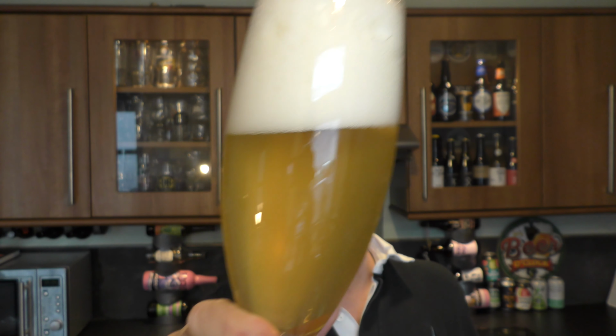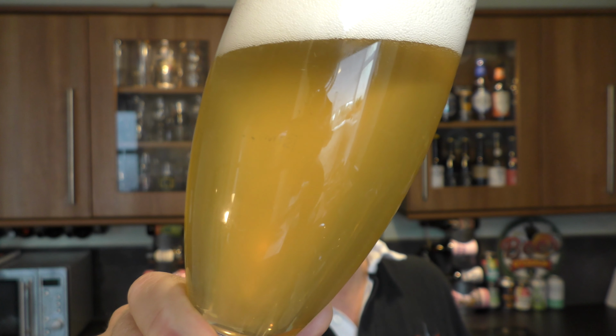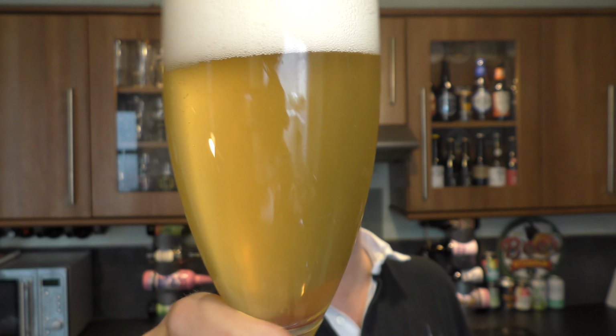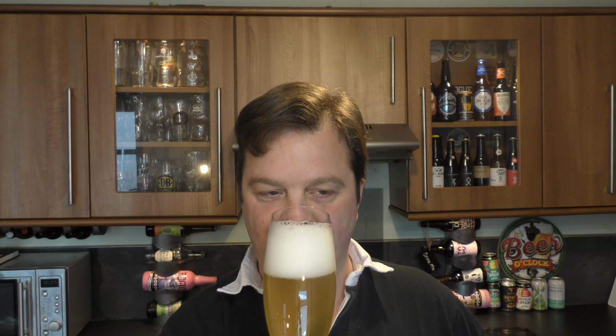We got a four finger white head, hazy looking pils, good levels of carbonation. Very light coloured beer, very straw coloured, hazy beer. Let's get the aroma. Whoa. It smells amazing. Like a pilsner you would buy off a supermarket shelf, but turbocharged, like much more hops added to the beer. Maybe some Saaz hops.